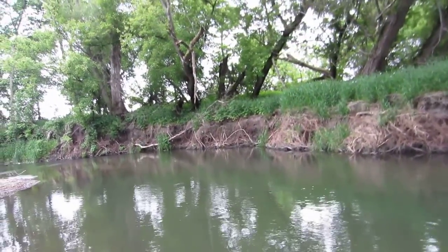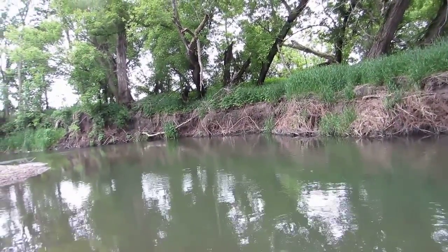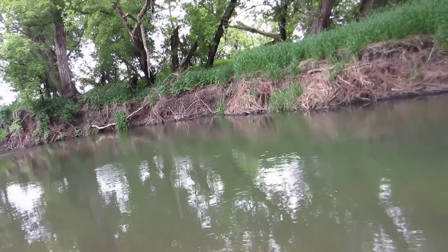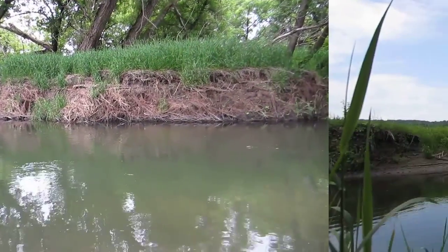Okay, well I'm gonna go throw another crawler in there and see if I can catch another big fatty out of there. 22 1/4 though, that's another nice fish. Number 5 over 20 for the year, I believe. All right, I'll have to let you go. I'll be right back with a monster.